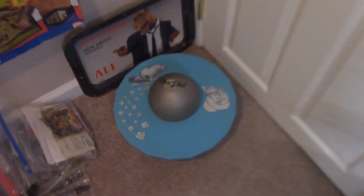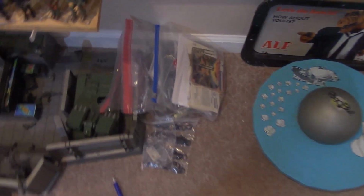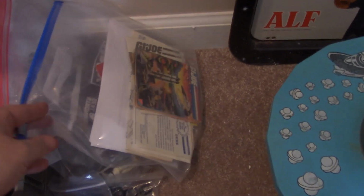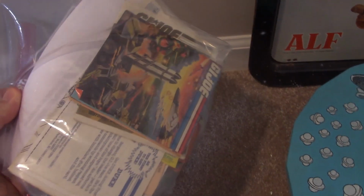There's usually a pogo ball in the corner, right? This is where that's where I keep the pogo ball, right there. And we're beginning G.I. Joe world here. So, over here is just some random fun G.I. Joe inserts and catalogs and blueprints and all sorts of stuff.